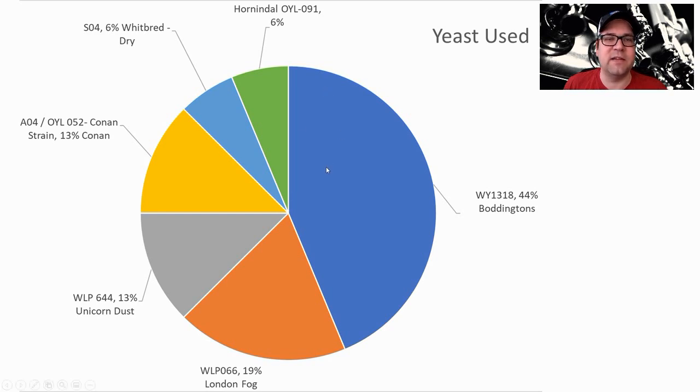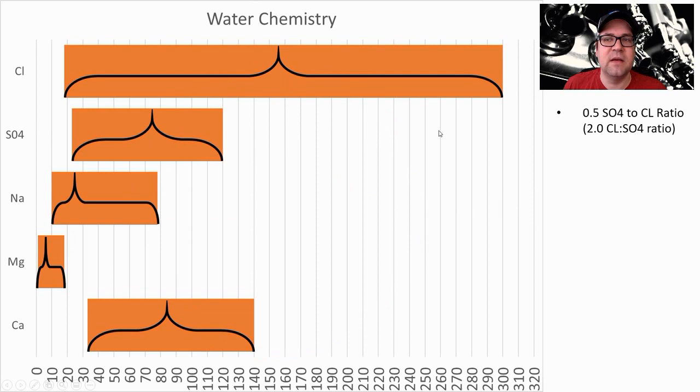You'll see that reflected in the temperature of the ferments coming up. Water chemistry, really important for this style. We had a water calcium between 32 and 140. Low amounts of magnesium. We're going to ignore these two. Not really important. One recipe did use 78 parts per million of sodium, stating they wanted to accentuate the sweetness with the salt, kind of like you put salt on watermelon. But that was far off the average, which is around 25 parts per million. The big number here is the ratio between chlorides and sulfate.